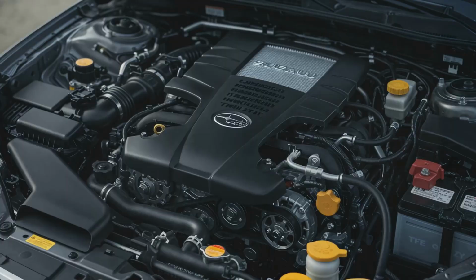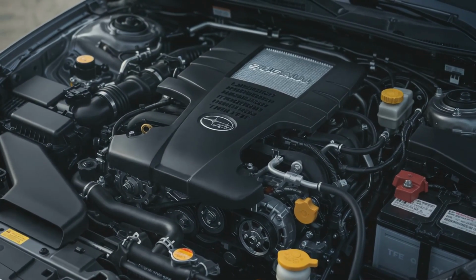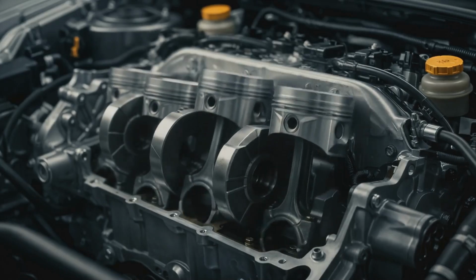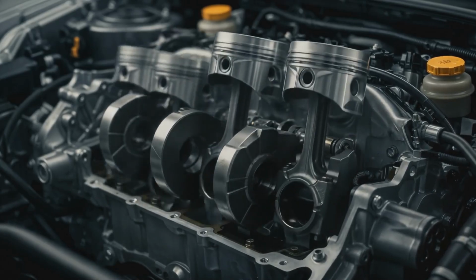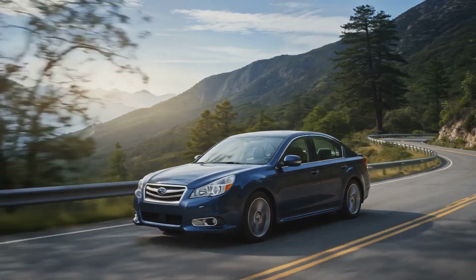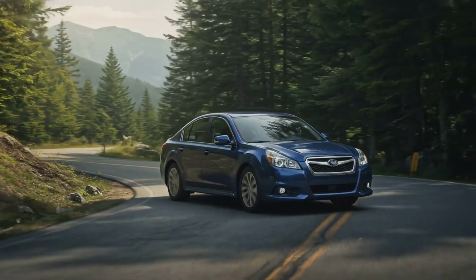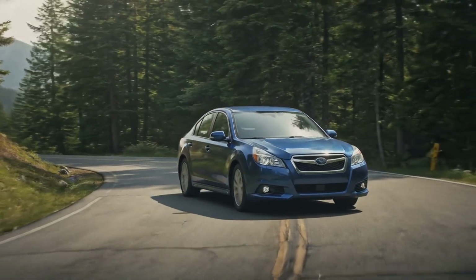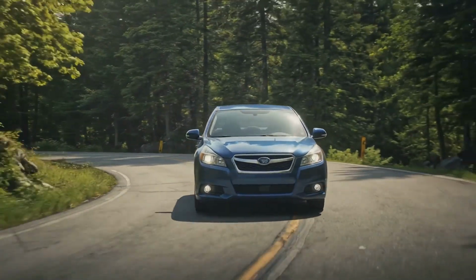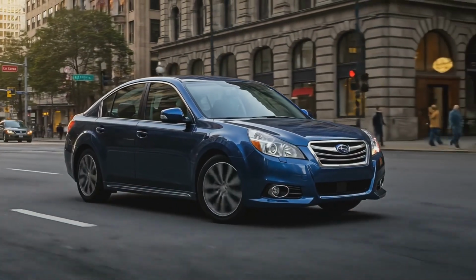Unlike most mid-size sedans that only offer front-wheel drive, this system gives you better traction and control in any weather. Under the hood, the 2012 Legacy has a 2.5-liter four-cylinder engine. This horizontally opposed design, also called a boxer engine, helps lower the car's center of gravity, which improves stability and handling compared to regular engines. It makes 170 horsepower, giving a good mix of power and fuel savings, great for both city driving and highway trips. With regular care, this engine often lasts over 200,000 miles, which is part of Subaru's strong reputation for long-lasting cars.